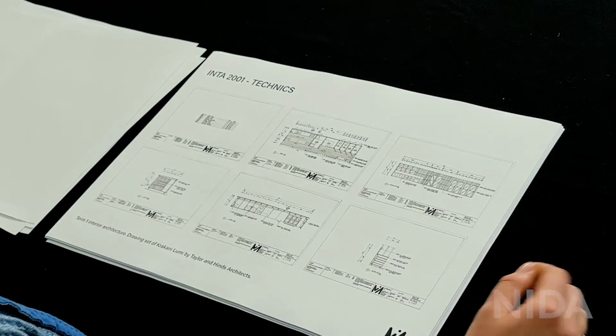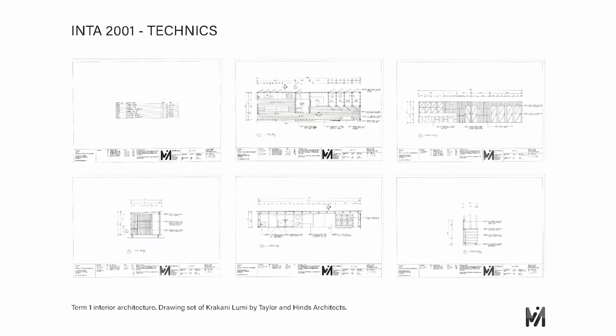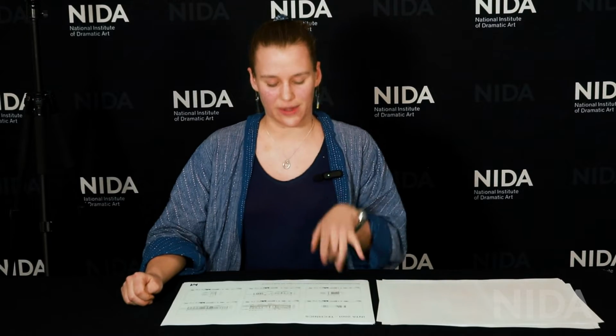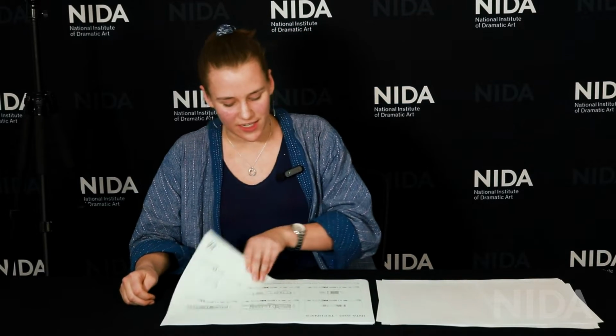Here are some technical drawings. This was stuff I've done this year. I've been learning how to hand draw as well as do it digitally. But these are my first ever hand drawn ones that I did for interior architecture last year.